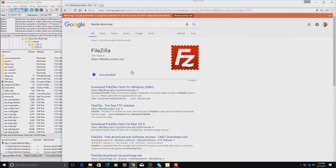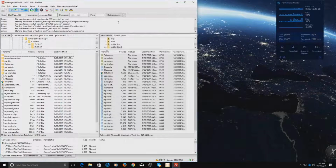There we go. And I have the 64-bit, so boom, there we go. So I already have it. This is kind of new. So I already have it, so no big deal. Once you download it, you click on it, you open it up, you will get this. You won't see all this because it won't be downloaded yet, but you will need this information.